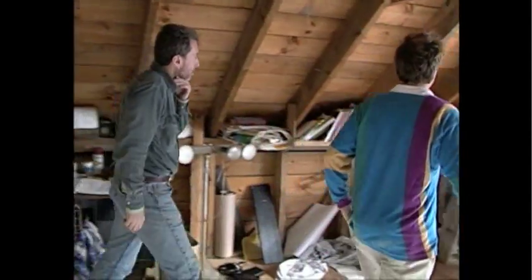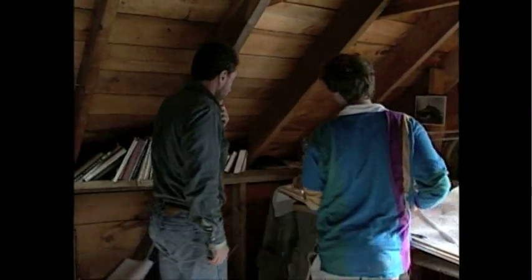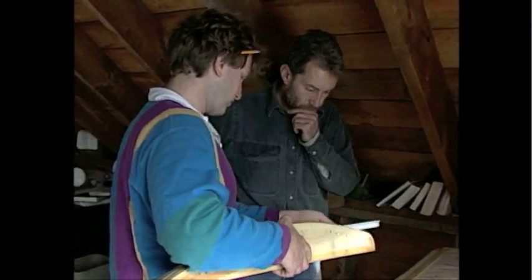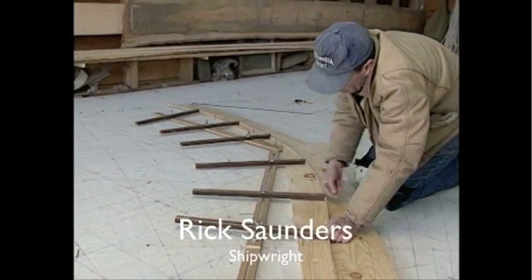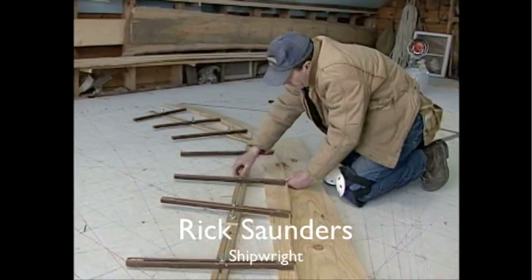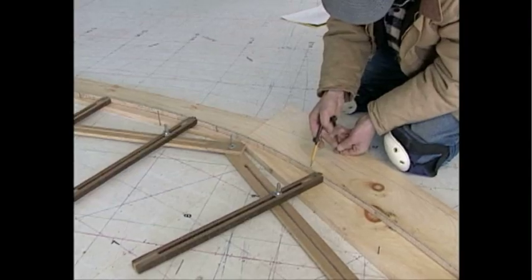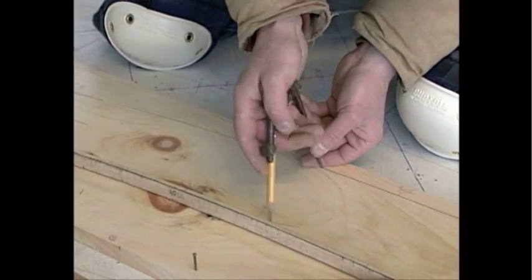One of the most important aspects of the building of this boat occurs up here in this loft. We develop the shape of the boat and make patterns which will determine the shape of the vessel. Each one of these lines that you see on the floor is a slice through the boat at a certain view. When you have all these lines and they're all smooth curves, you know that the outside of the boat will be a smooth curve, which is what you're aiming for.